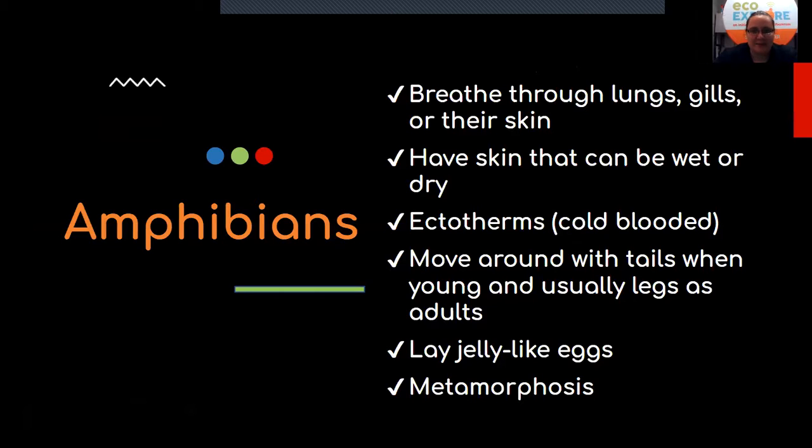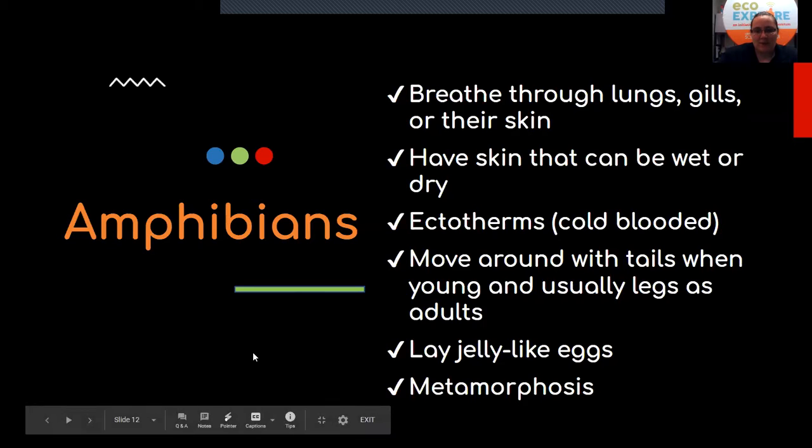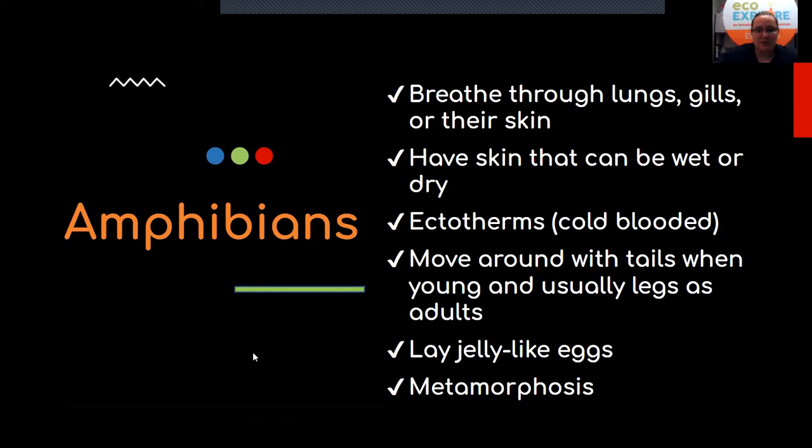All right. So amphibians. So some of the amphibians do breathe through their lungs like we do, but some of them breathe a little differently. So some of them do breathe through gills, kind of like a fish, or some can actually breathe through their skin. So it helps them to be able to stay underwater. They take in oxygen through their skin. They have skin only, so amphibians don't really have scales, and that can be wet or dry. Most of the time, it's pretty wet. They're also ectotherms or cold-blooded. They move around with tails when they're young and usually legs as an adult.